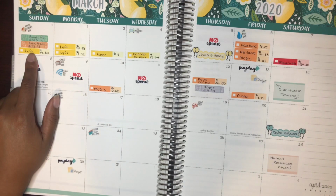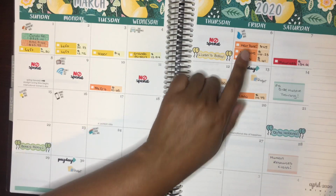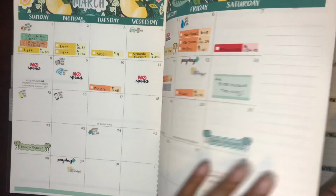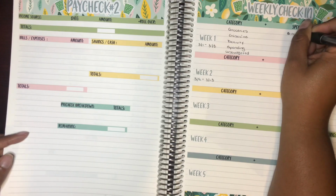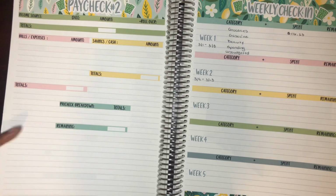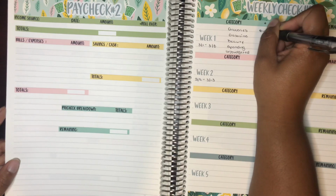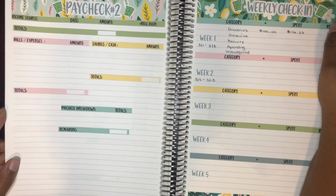So the first week I had $116.23 spent, and that's all I had for groceries. So we're gonna flip on back here. And I believe I had $100 in there from February paycheck too. I'm pretty sure that's what I had. So I'm gonna put $100 there. So that of course means your girl was over budget by $16.23.